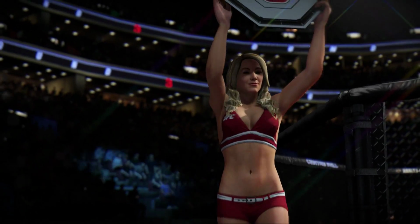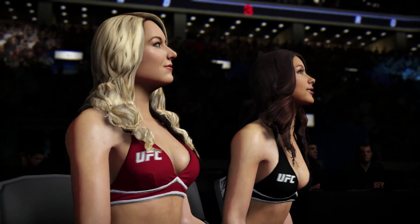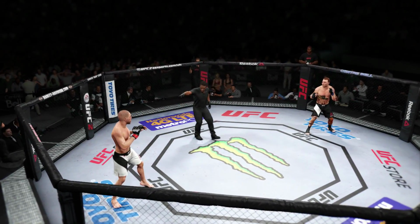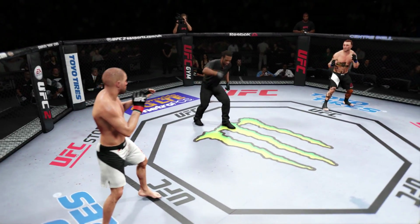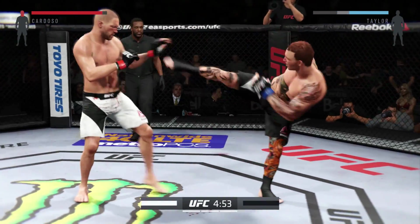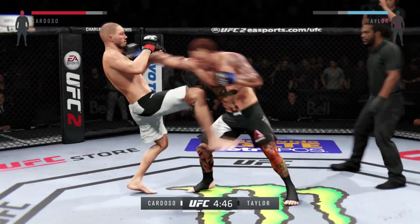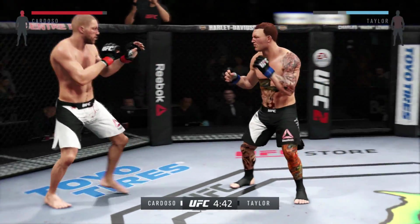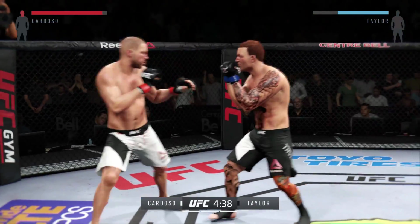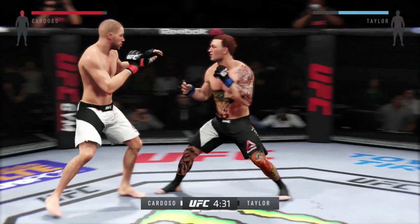The lovely Carly, here tonight in Montreal, Quebec. Minutes on the clock, final round. Now starting off this round, he might still be hurt. He's gonna wanna look to be defensive and move and avoid getting hit and try to recover. Good shot.